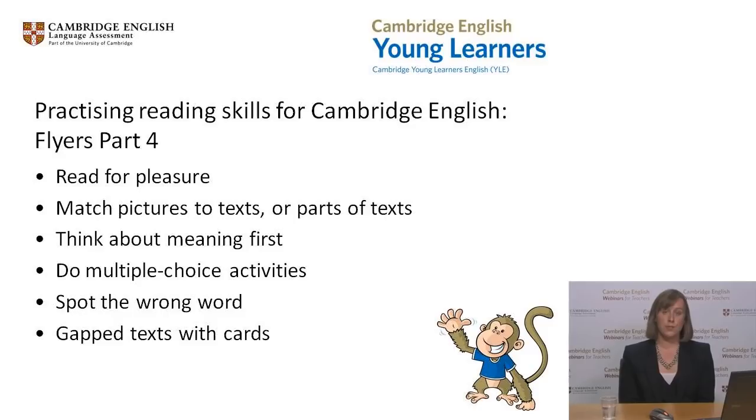To focus on the skills required for the gaps in the text, start by thinking about meaning. You could provide two or three choices for each gap. It can be easier to choose the right word if there are fewer options. Or, like the silly dialogues, put deliberately wrong words into sentences, or repeat a silly word such as sausage.